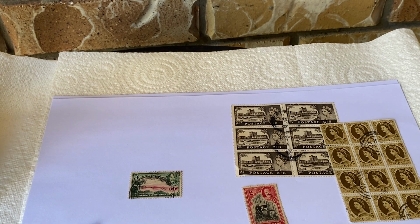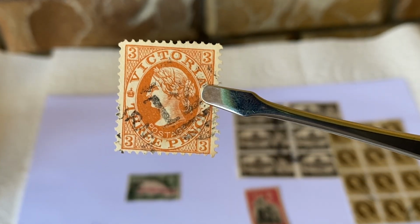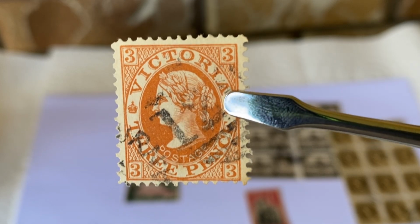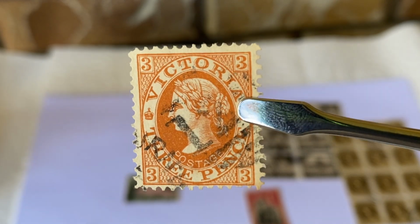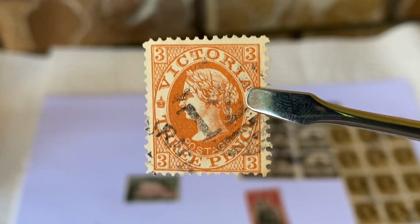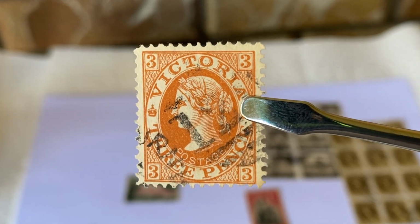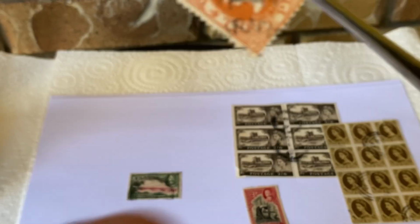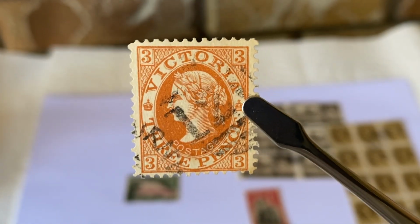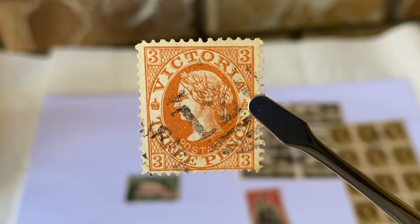Very quickly here, this is from the issues 1901 to 1912, issued in 1901. This is the State of Victoria stamp featuring Queen Victoria. Queen Victoria lived from 1819 to 1901. Issued in 1901, and of course Australia's first national stamp was issued in 1901, but this was printed at the same time. It's a definitive and typography.